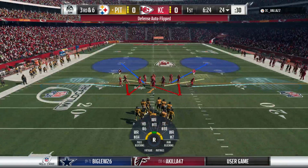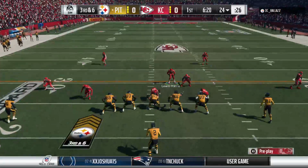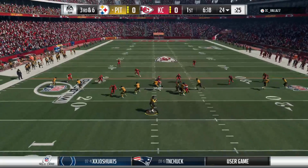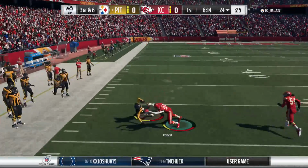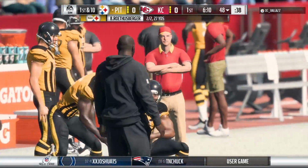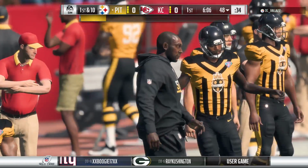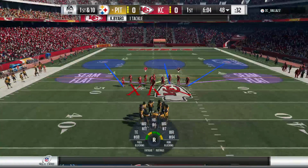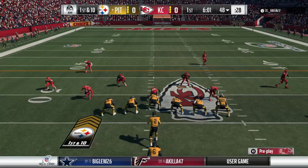This defense looking for an early stop. This is third down and 6. Out of the gun, it's Roethlisberger. He gets it to Brown, complete. And he is leveled. Knocked down hard near the 48-yard line. 23 yards on the play. So after that big gain, let's see what else the offense has up its sleeve.